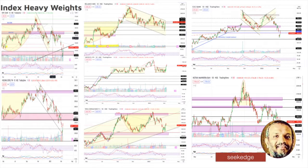Now, index heavyweights, we'll just quickly go through the major heavyweight stocks. You can see that it was red on HDFC Bank. It is an attempted entry into the sideways zone, almost there. Momentum I'm talking about, and that is actually a bounce from the major supports on the downside. So it has got back into the trend line which it had slipped off earlier.